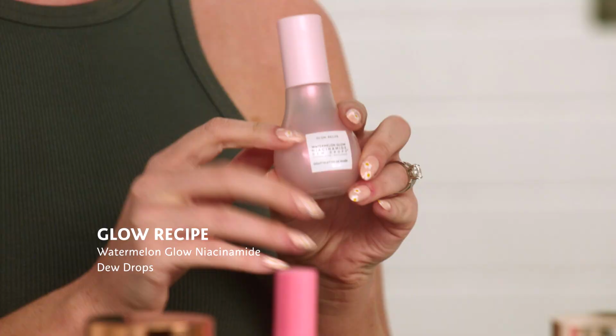I'm gonna grab my Glow Recipe. This is the Watermelon Glow Niacinamide Dewdrops. This stuff went viral. It sold out. You couldn't get your hands on it, and for good reason. It works so well and it looks stunning under makeup, so it's perfect for events.